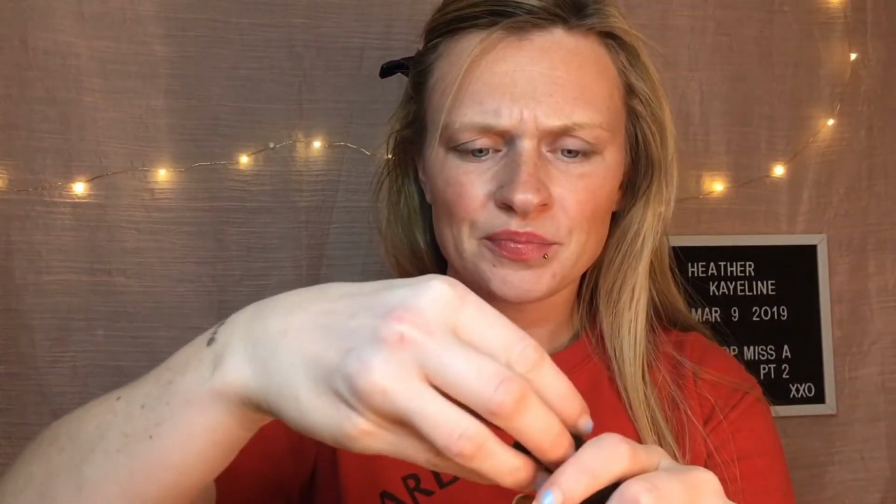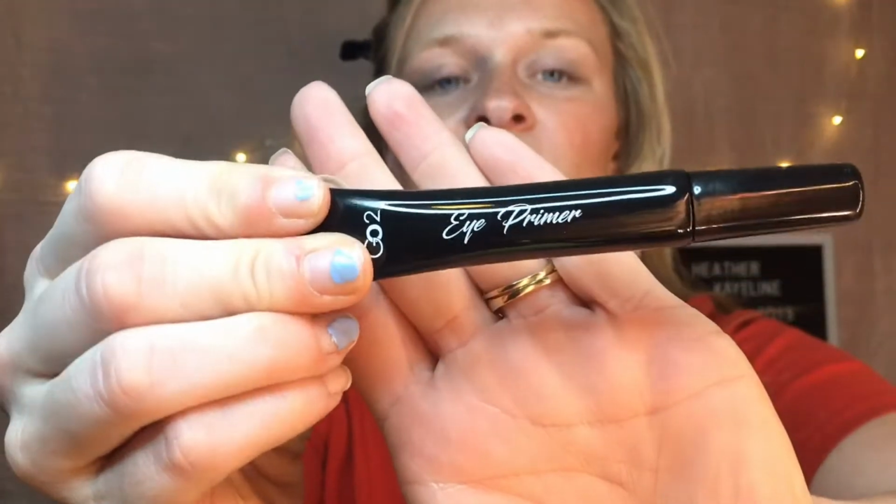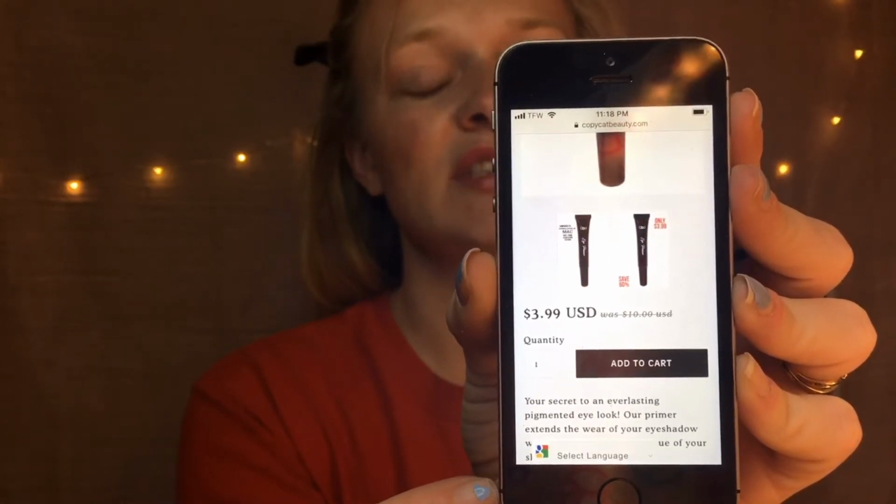So let's go ahead and move on to the eyeshadow now, because that is what I am dying to try. I did pick up, as I said already, the CopyCat Beauty eyeshadow primer. Again, the ingredients are all on the back, just so you guys know. I know ingredients is a big deal. So here is the CopyCat Beauty Eye Primer packaging, and it is compared to the formulation of MAC Prep and Prime 24-Hour Extend Eye Base, and this was $3.99, so definitely affordable. I have never used the MAC one, so I'm not sure how great I will be at comparing it, but I will definitely be able to tell you guys whether it is good or not.